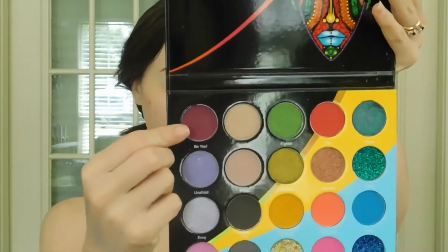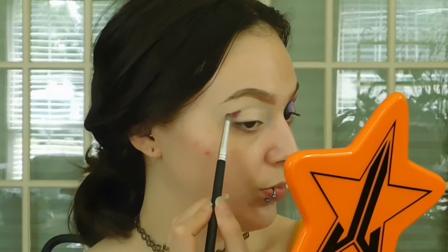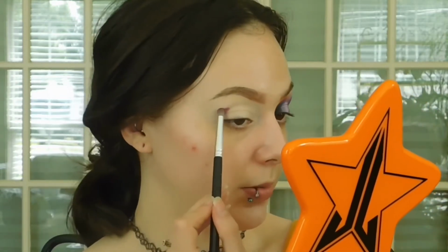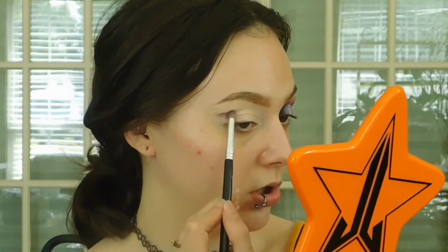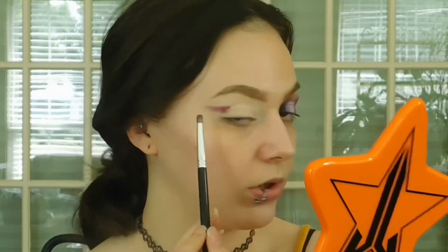So to start out, I'm just going to take the ABH A14 brush. Yes, A14, because I tried to say A13 the other day, and I was like, oh, that's not right. I'm going to use the shade BU, and I'm just going to start off by applying it right into the crease area. I am going to wing this out a little bit, but I'm not super worried about how it looks towards the middle of the crease.